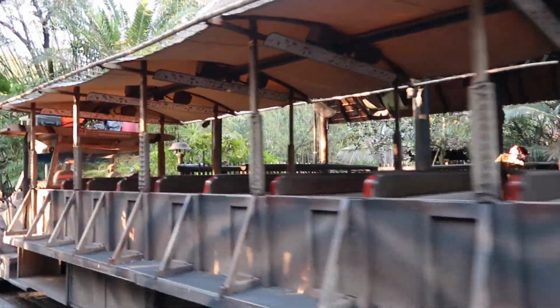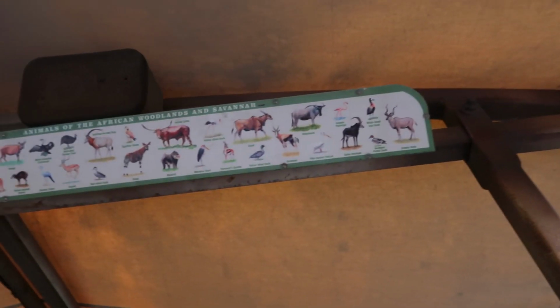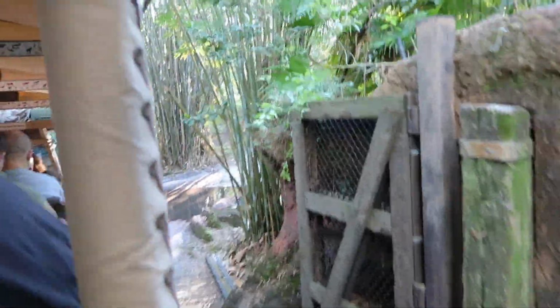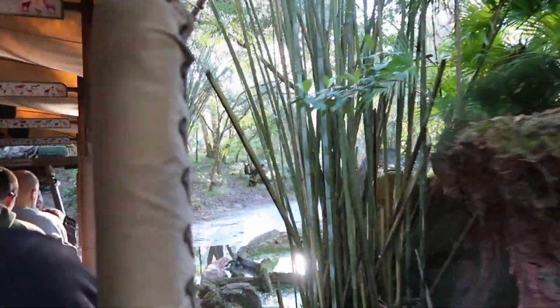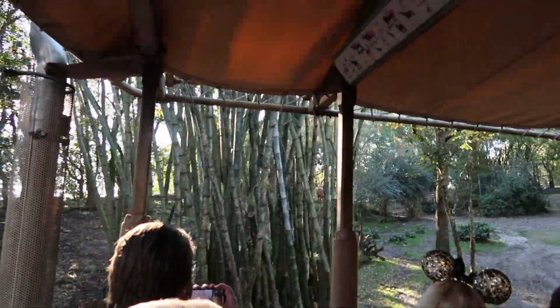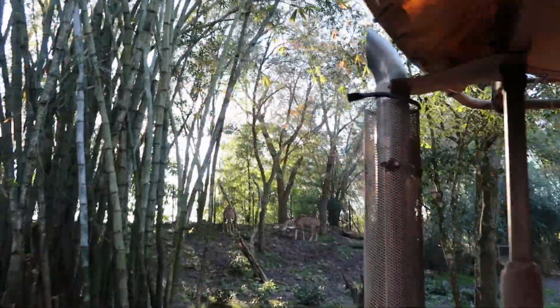I ask for your safety to remain seated at all times during the duration of our travels. That's there to help you identify some of the animals we may or may not see today. We're going to begin our tour through the Little Aturi Forest. So you will see these two antelope, that is the bongo and the greater kudu, ghost of the Aturi Forest.